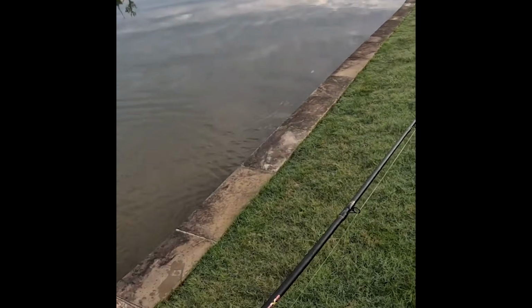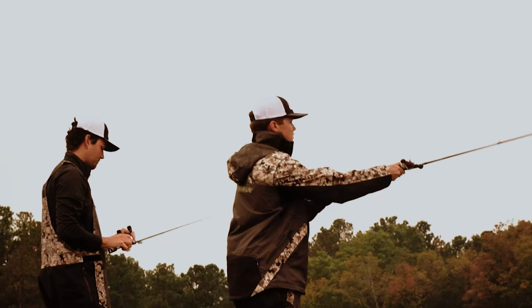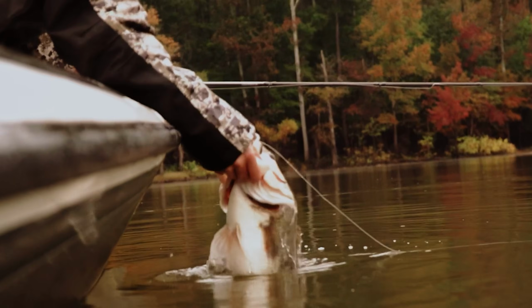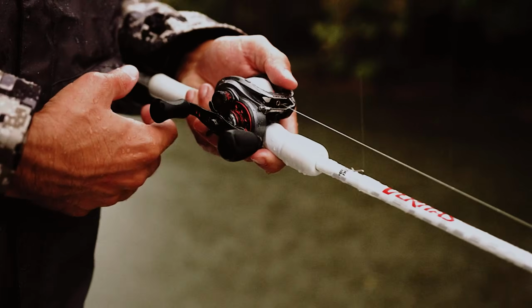I picked up the Garcia Veritus LTD specifically because I do a lot of lake fishing, and I needed something that could handle both trolling applications and casting from shore. After using it extensively on everything from small ponds to massive reservoirs, I can confidently say this rod excels in stillwater situations. The medium light power rating is absolutely perfect for the kind of fishing I do on lakes.